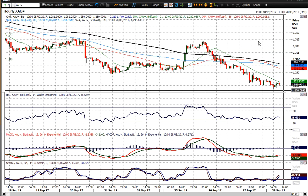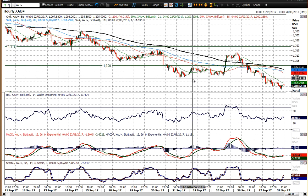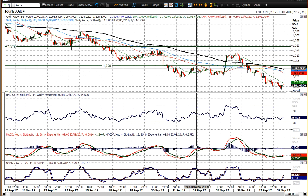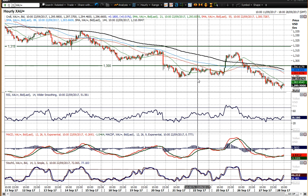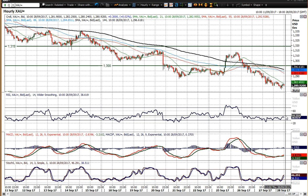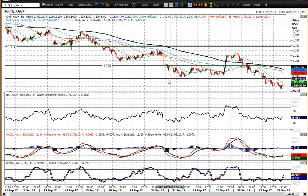You can see here you've got the overhead supply around about 1287, 1290 area coming in there underneath the old long-term level of 1300. So use any unwinding rallies as a chance to sell. You'd argue around 50 area on the hourly RSI, 50 to 60 I think would be probably ideal. But as I said, 1287 is that initial resistance of the old support.